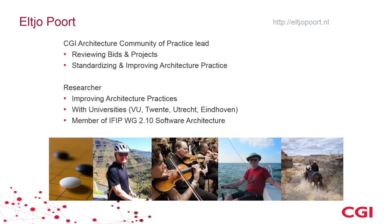Just to finish my introduction that Wout started, you see here some of my hobbies. And my main job at CGI in the Netherlands, for the last 10 years or so, has been to review architectures. Basically, one of the things that IT services companies like CGI do is they try to win projects, usually in the IT solution domain, and these projects can get very complicated. They can get very big solutions. And we have a process which we have fine-tuned by trial and error, with teams working on these solutions.